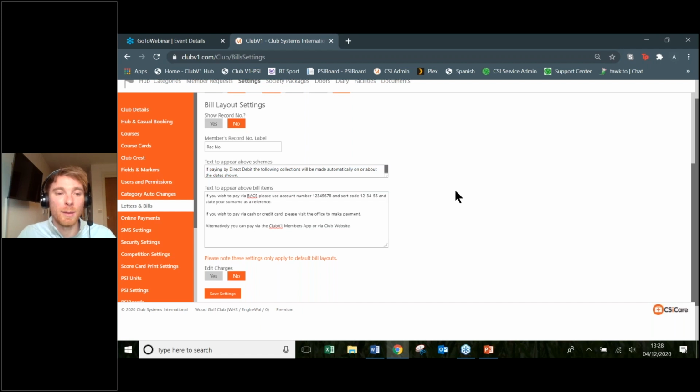If you wish to pay via BACS, please use account number and sort code and state your surname as a reference. Always quite useful when going through those bank statements. If you wish to pay by credit card or cash, please visit the office to make those payments. Alternatively, you can pay via the ClubV1 members app or the club website if you've got those services enabled. So it's good to be nice and clear on the bill there, and give the different payment options to your members.